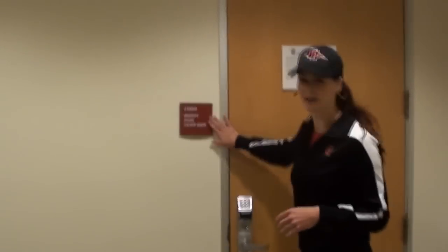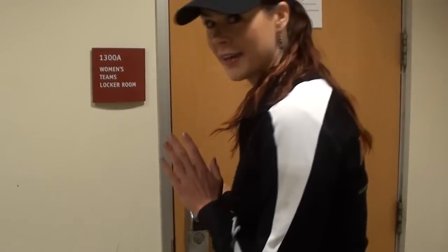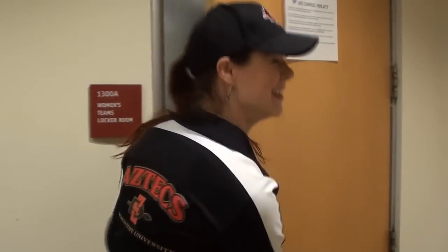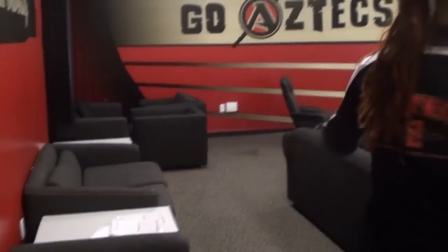To the women's team locker room. So each athlete has a code here, so I'm going to play my board. Don't look. All right, come on through. So all the women's sports share this middle section right here.